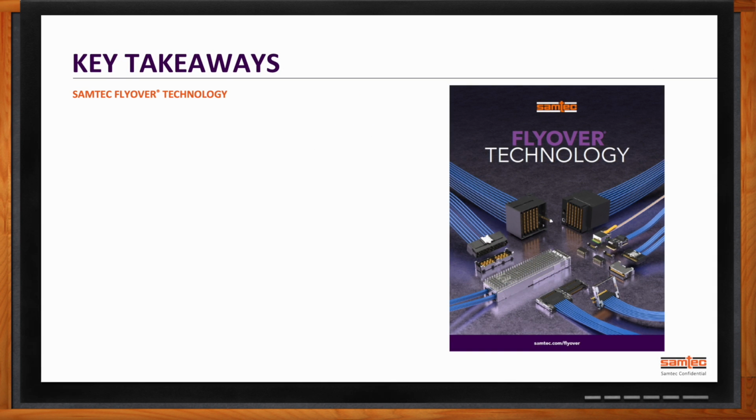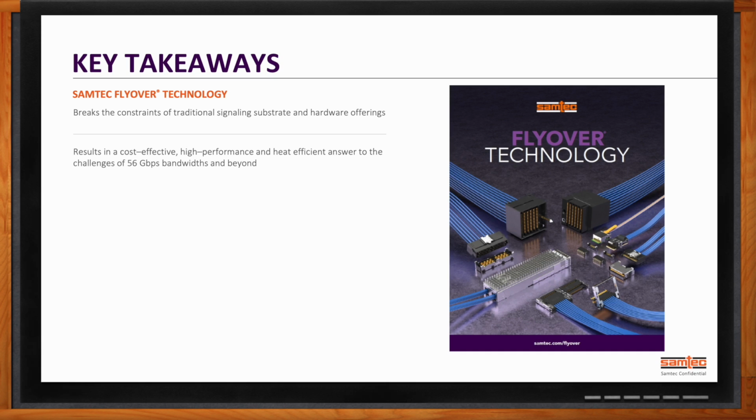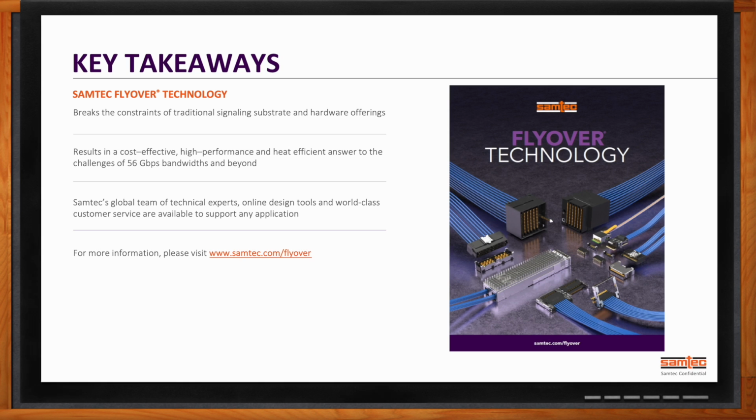A couple of the key points we hope your listeners take away is that first and foremost, Samtec FLYOVER technology breaks the constraints of traditional signaling. Instead of routing signals through lossy PCBs, we get that signal out of the PCB and into ultra-low skew Twinax cable as quickly as possible. The results of this are a cost-effective, high-performance, and heat-efficient answer to the challenges of 56G, 112G, and 224G designs and beyond. We also back that up with an industry-leading global team of technical experts, online design tools, world-class customer service, and all that's available for any support application.